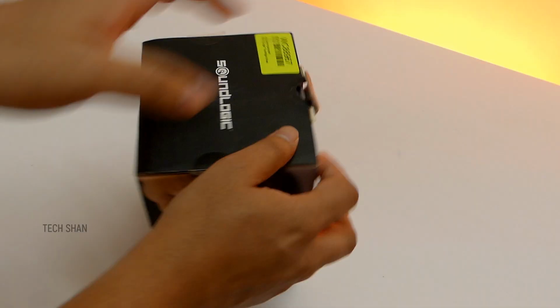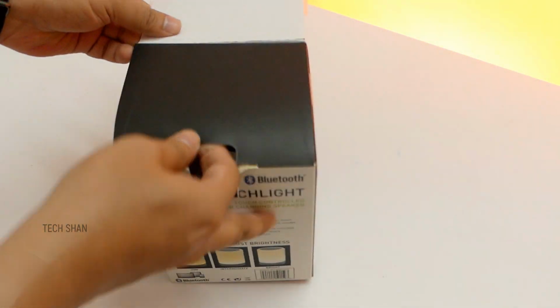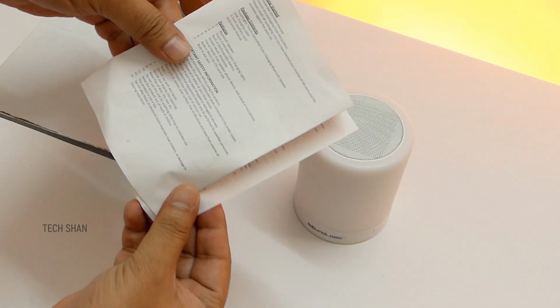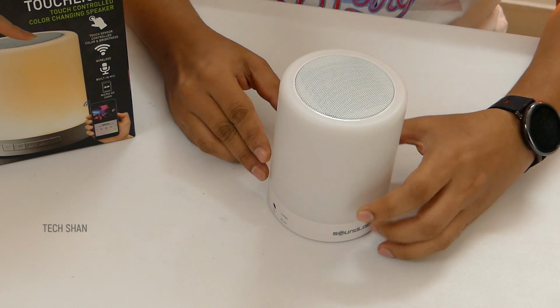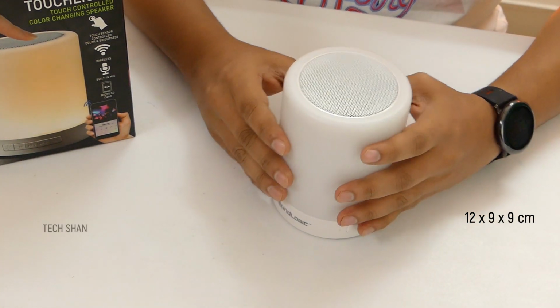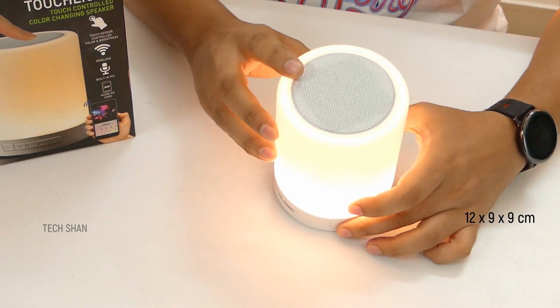Next up is the SoundLogic Touchlight Bluetooth speaker. A 2-in-1, a speaker and a lamp. In the box you have the speaker, manual, a charging cable and an aux cable. Another cylindrical shaped speaker but kind of big because this can be used as a night lamp as well.